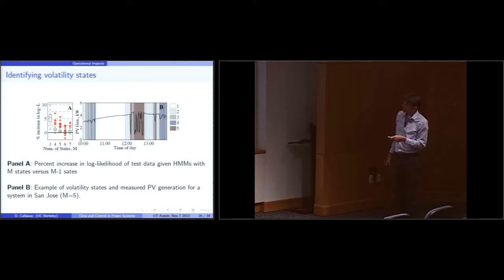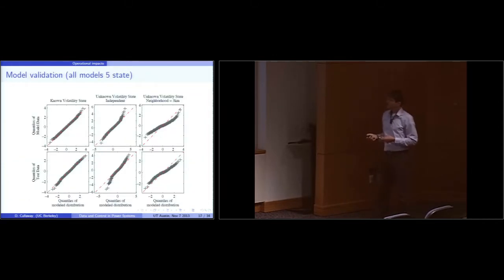So what you can see is that when we go from 5 to 6, the increase in log likelihood is really small. And so we use that as our threshold. We said, okay, 5 is a pretty good number, because when you go to 6, there's not much of a return in terms of the power of the model to predict what's going on. And this is just one way of validating what's going on.